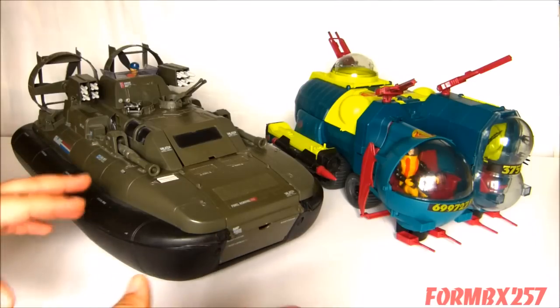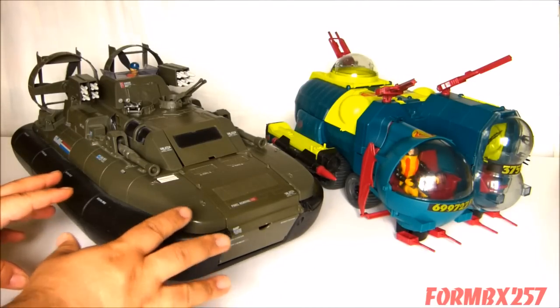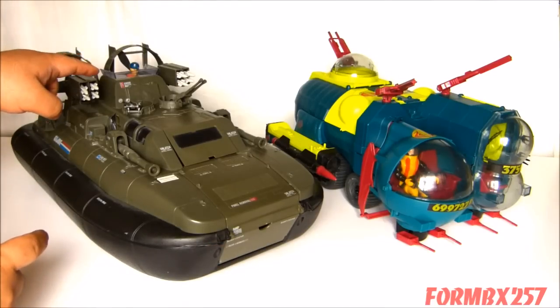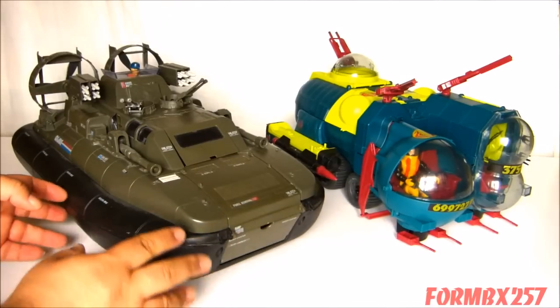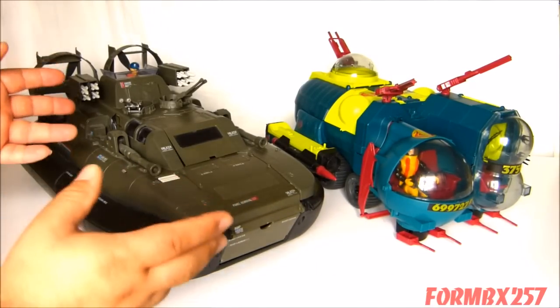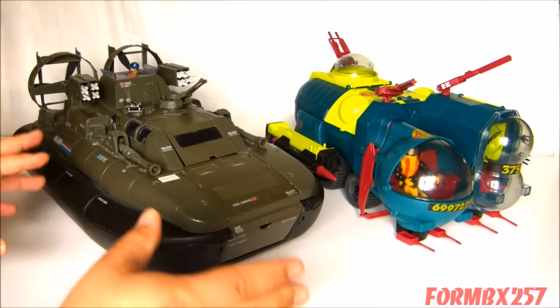Both are land and sea vehicles, as well as having deployable scout vehicles in the form of a water scout and a motorcycle for this guy. While this one has a submarine, this one also has depth charges. And they're both heavily, heavily armed. So they're very much the equal of one another.